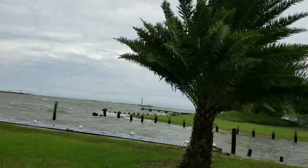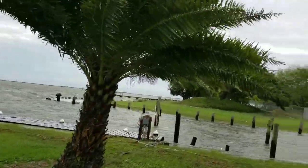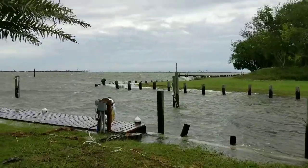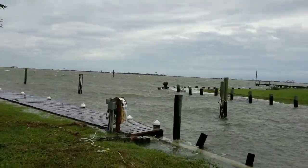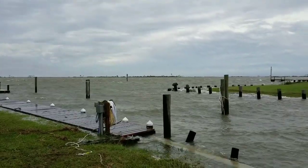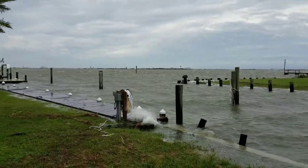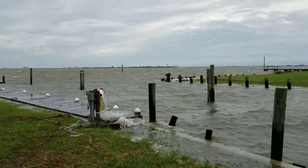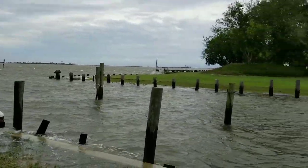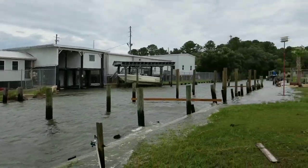So all is well here in Dauphin Island. But again, be safe in the Florida Panhandle. I can only, again, imagine what's going on there at this point in time. Stay tuned. If it gets worse, I'll do another video. If it stays this way and kind of abates a bit, this may be my last one. And I'll be watching intently on what's going on in Florida.